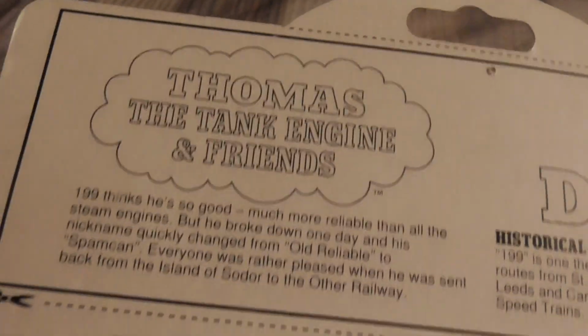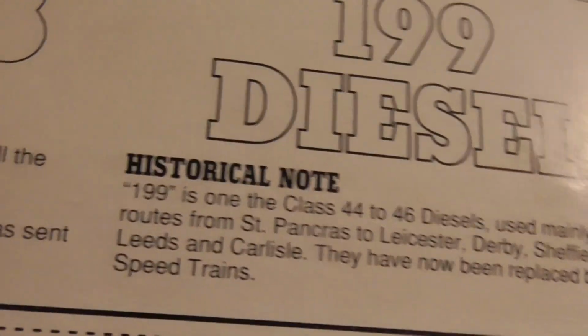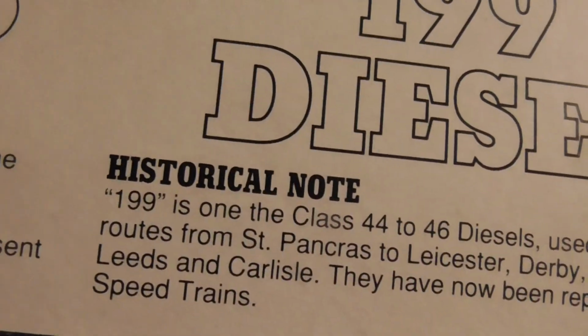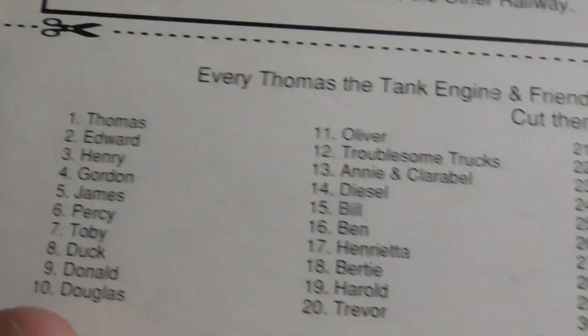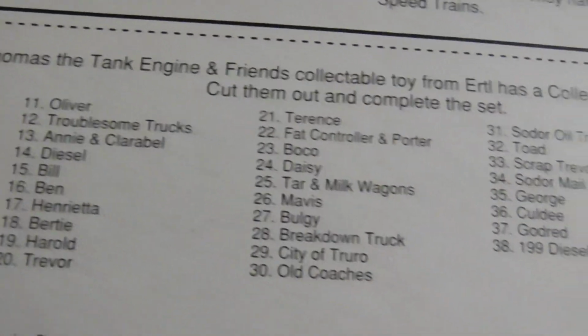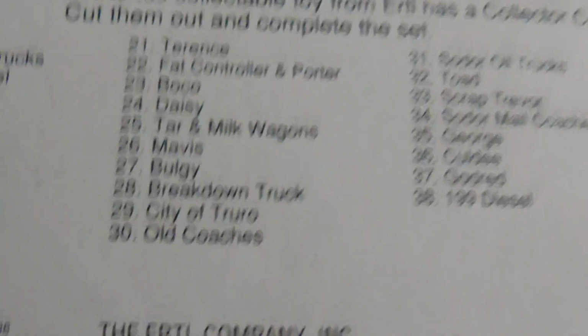Ertl, Brit. There's the back. And he is based off of a class 44 to 46 diesel. If you guys don't know what those are, go look that up. There's all the other ones to get in the packaging. He's number 38. He is collector card number 38.